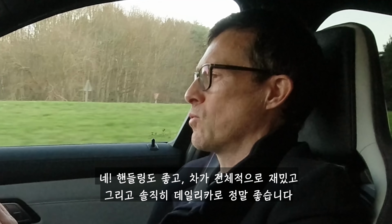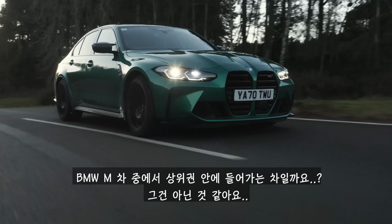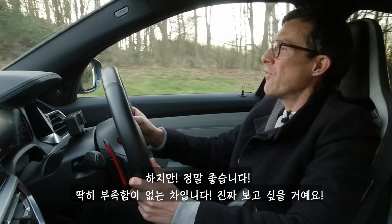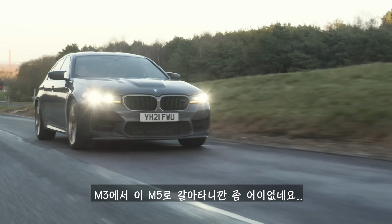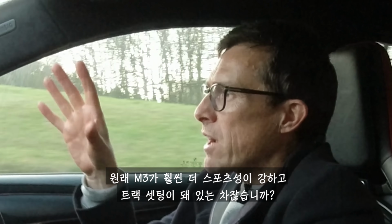Yeah, this thing handles well. It's fun to drive. It's also good as a daily as well, really. Is it one of the very best cars from BMW's M division though? Probably not, but it's definitely a good one. It's a car with a broad breadth of ability. I'll miss it. So funny jumping out of that M3 and into this, because the M3 is supposed to be the more focused, the more track ready car.